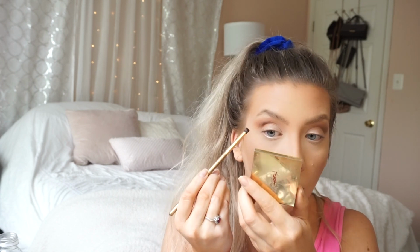Where the freak? Okay, here it is. My little mirror. I always have to do my makeup in small mirrors now. I cannot do it in a big mirror anymore. I feel like it's harder. Okay.